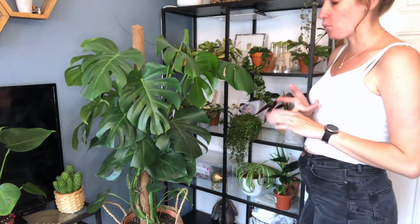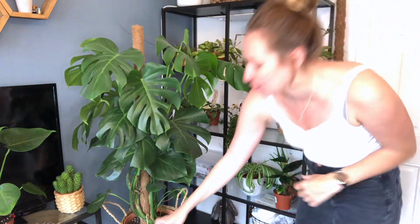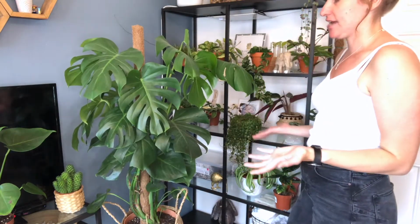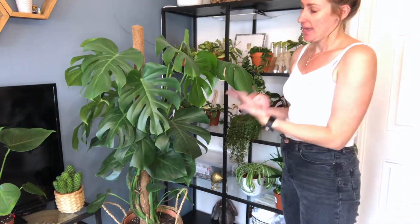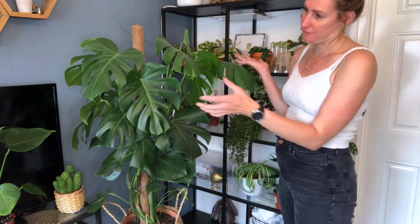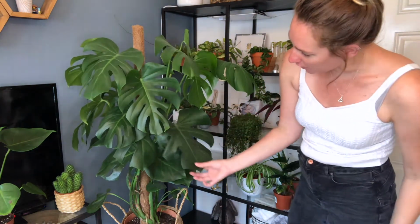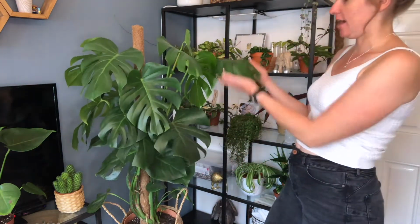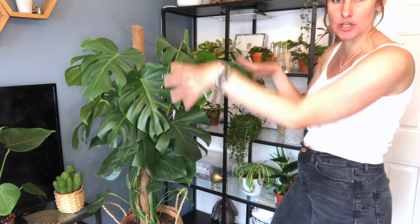In terms of watering, I tend to wait until at least the top 2 layers of this are dry, then I will water it. A really good telltale sign, as you can see now, is when the leaves start to droop. So you see how this leaf here is completely drooped over, as well as this one at the front, but the ones at the bottom, look, are still nice and stiff and fine. So that's the sign that it is starting to lose water because the top ones are starting to droop.